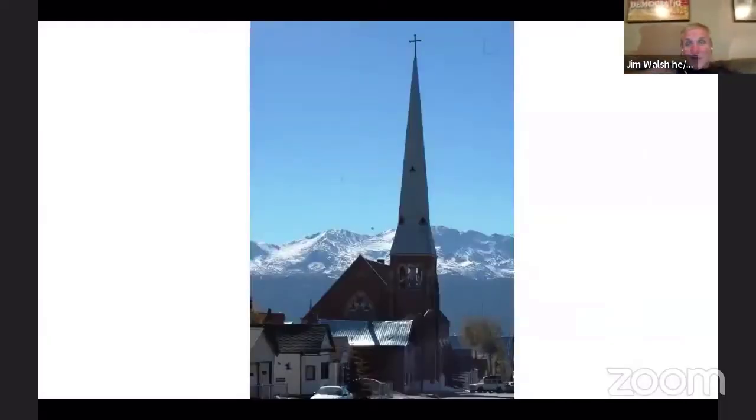This is the Irish-built Annunciation Catholic Church. It still stands in Leadville today. It is one of the oldest Catholic churches in the state and the highest church in the state, as they like to brag. You can see how beautiful it is with Mount Massive in the background. This is the church where Molly Brown was married. This is the church where Michael Mooney was married. And today it serves largely a Spanish-speaking population.